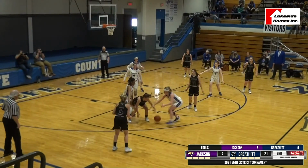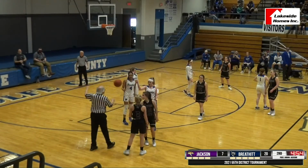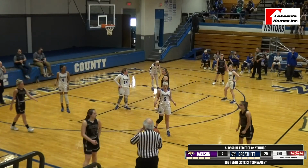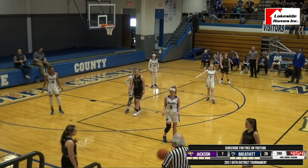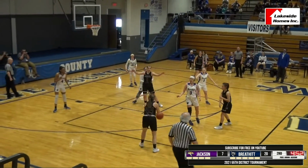Turner with it, drives around Bush. Ball knocked loose. Bush tries to come up with it, and they're going to call jump ball again. Here they go to the Lady Tigers. You see a little bit of frustration on Brianna Tincher's face as she's not been able to really make anything happen for her team at this point. She's been guarded so heavily, as we talked about.